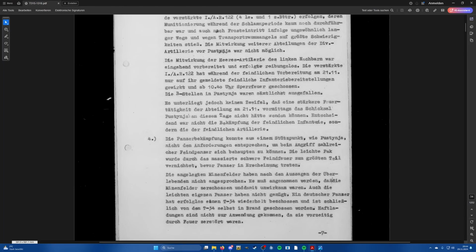Might also be that the Russians cleared lanes in the night. I imagine that in a forest area, it could be fairly easy to sneak into a minefield at night and clear lanes before, or mark them or something. Now, that's just my own theory. That's not in the document.